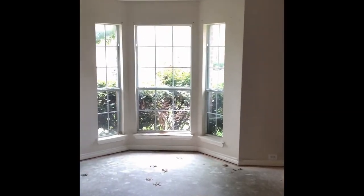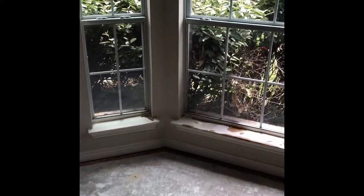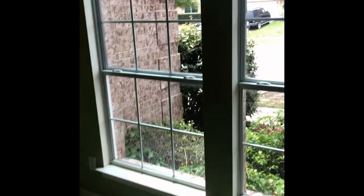The floors are stripped. It would definitely need paint and carpet, or I would go with wood laminate, faux wood, and paint for sure. It's a big second living area here, dining room, office. Here's an office. There's going to need to be blinds.